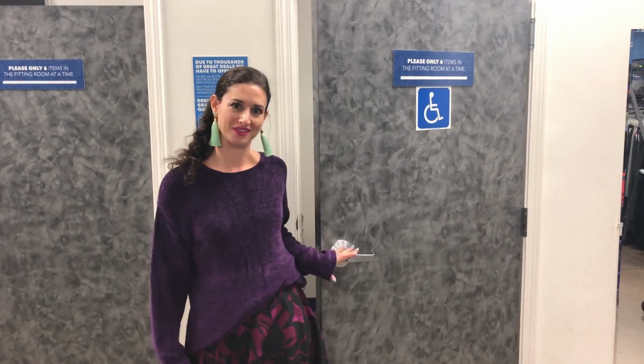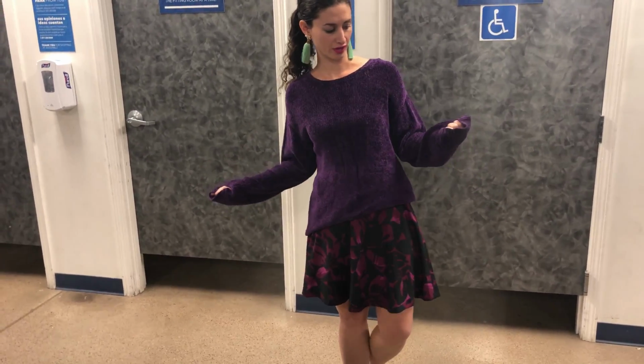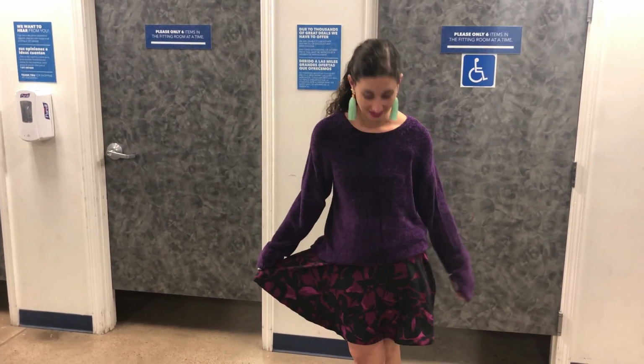Okay, so I really like both of these pieces. This is that chenille sweater that's on trend, very cozy, feels like a blanket. And this skirt, it's very twirly. And I really like it.